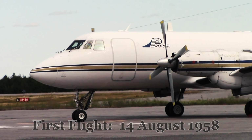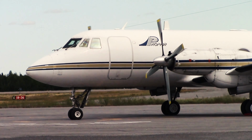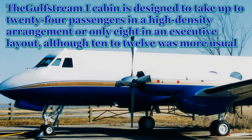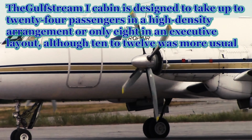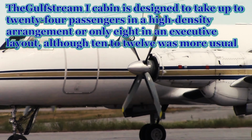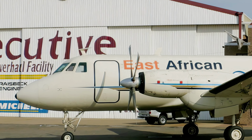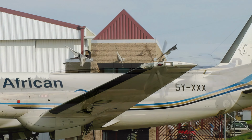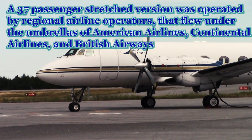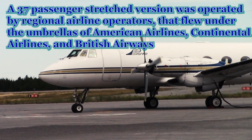In the late 1950s, Grumman decided to shake up the corporate transport world with their G159 Gulfstream. They wanted to create something bigger and fancier than anything else out there, and boy did they deliver. The Gulfstream I, as it was first known, was a twin-engine turboprop with a low-wing design, a comfy pressurized cabin, and powerful Rolls-Royce engines. It was fast, could fly farther, and didn't need a super long runway to take off or land. The first Gulfstream I took flight in 1958, and it immediately turned heads.